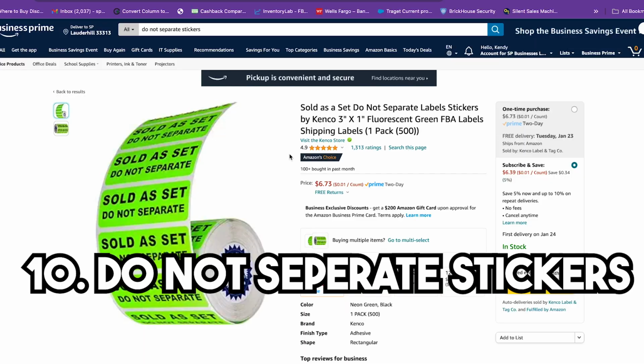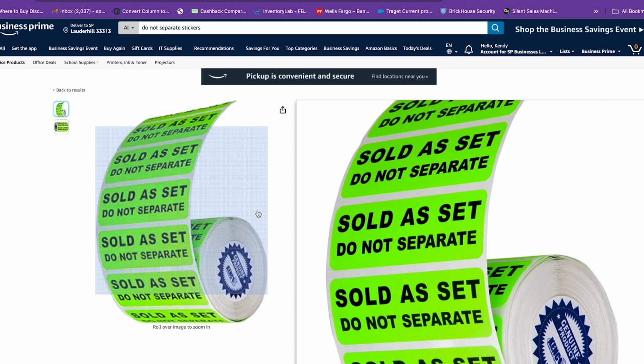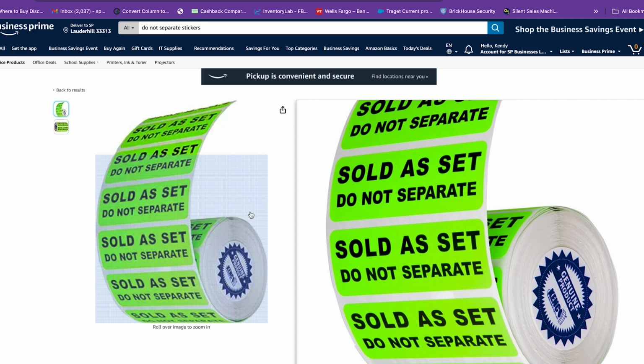You're going to put those two water bottles inside of the clear, transparent suffocation bag, and the last thing you need is do not separate stickers. You take those stickers and put them onto the suffocation warning bag with the products in there. Then you put it into the box to send to Amazon, so that when Amazon receives it, they'll know that these are sold together, and not to remove them from the transparent bag and sell them as separate units, because they're a bundle. So of course you'll need that.